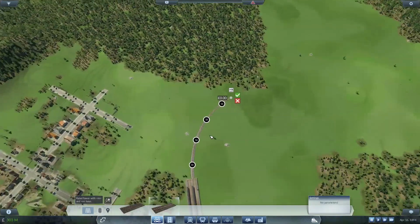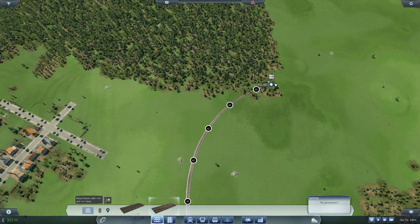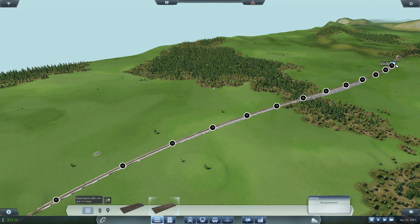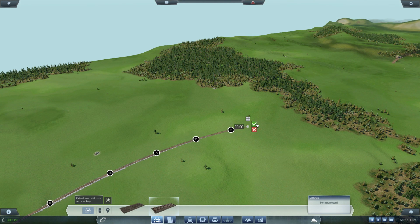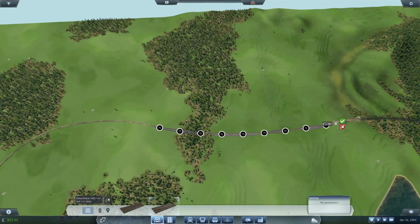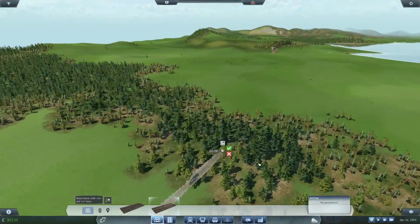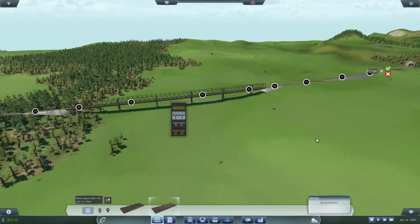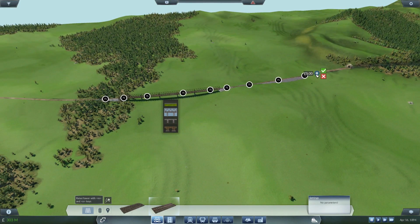So, to make it harder, I'm going to try and keep some speed up here. Give ourselves 65 miles per hour. There we go. And then try it. Ooh, actually, no. Let's try that. Then try it. No. Gonna give ourselves a bit of an uphill, then try it. No. Wow, why does it do that? Why would it do that?